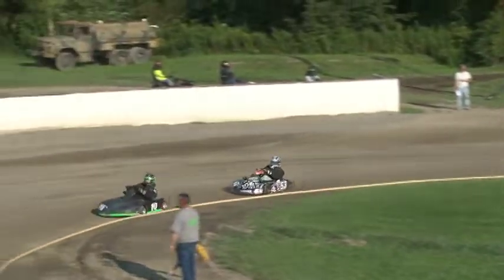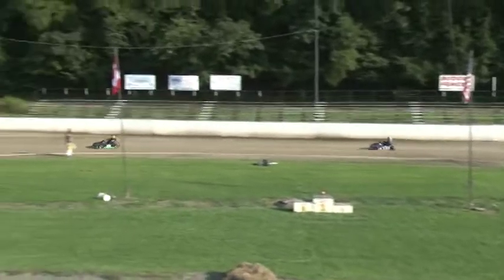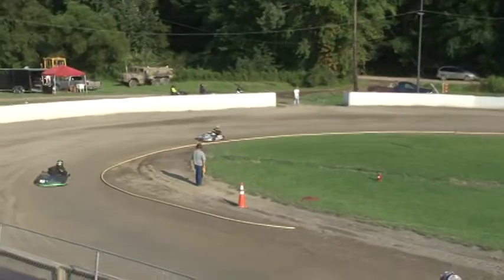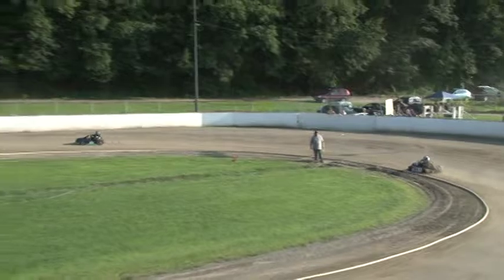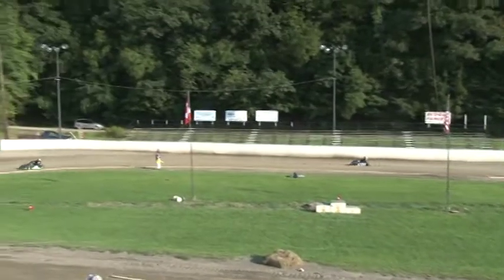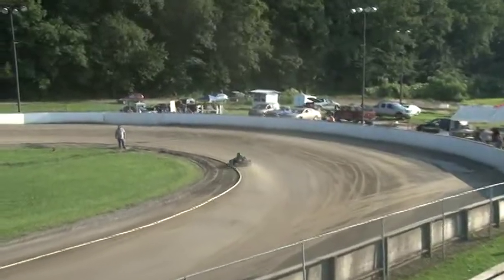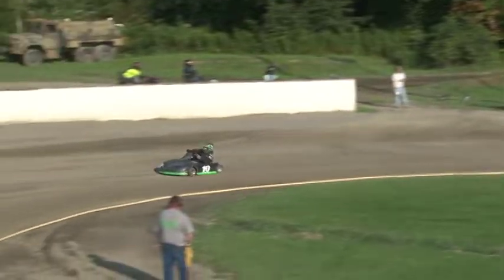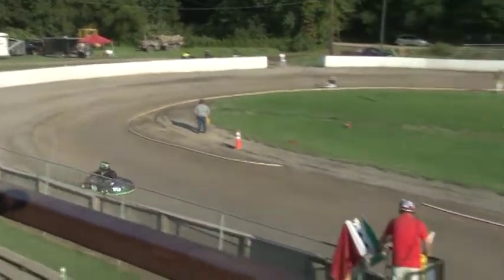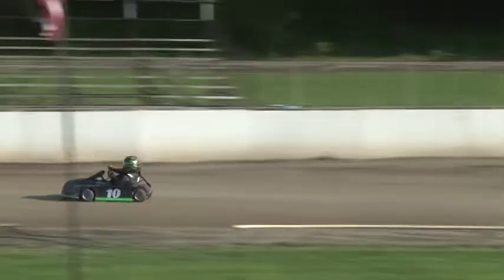Green flag is out. Arme shows the way down to turn number 1 and 2. Willie Turner racing the chase in the number 2 spot. Arme rides it in between 3 and 4. Brandon Arme out front. Goes up and into the loose, keeps it going. Arme rides it up the back straightaway.